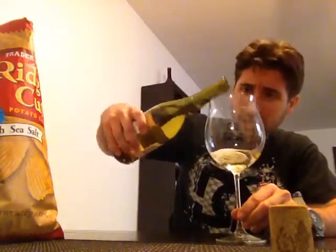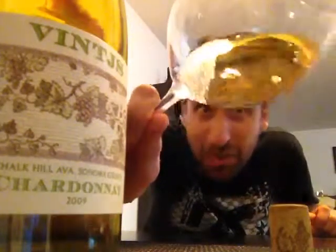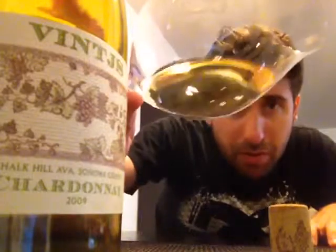The color is extremely light. From your angle right there, it is taking on more of a gold hue than what I'm really seeing. Well, you know what? Actually, on second look, when I was pouring it, it looked really, really clear. But as we see this in the glass, it is a rather golden straw yellow. Looks quite a bit like urine.